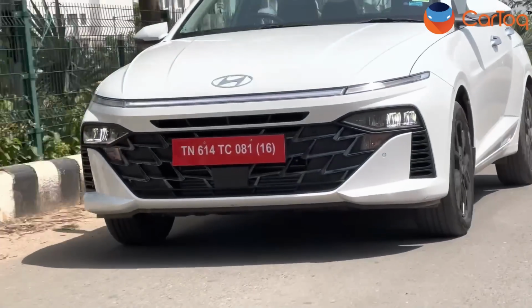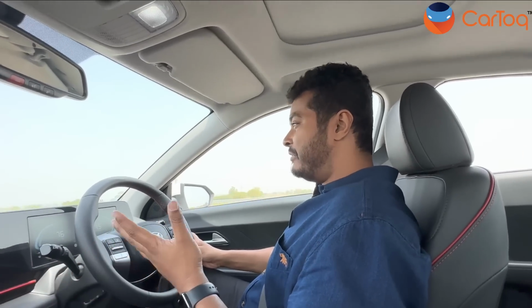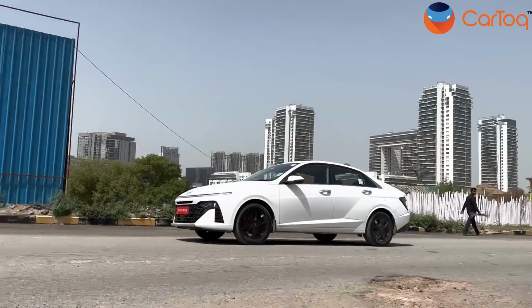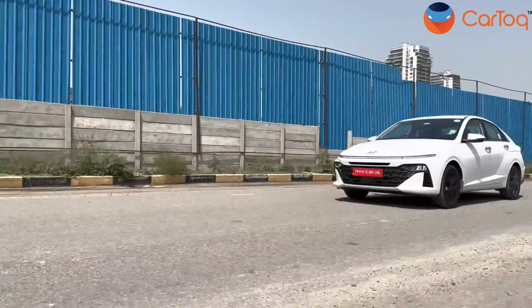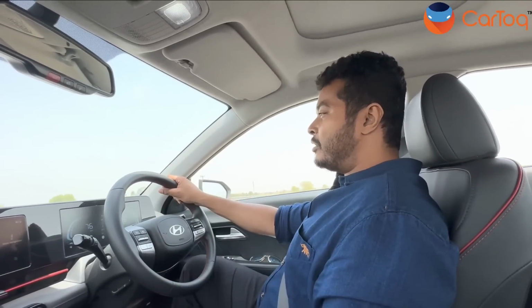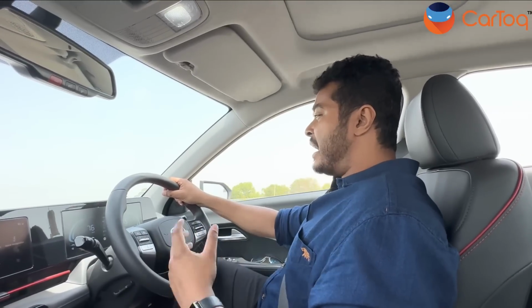Now, why do I say that? Well, that's because this platform is now longer, and it also gets the longest wheelbase in the segment, which is now up by 70 mm. What that does is, on the straight highways, when you are driving at a pretty high speed, the new Hyundai Verna feels extremely stable. So with a longer wheelbase, the footprint has increased, and of course, while you're driving in a straight line, the stability of the car has improved by a lot.